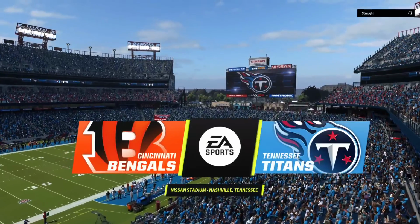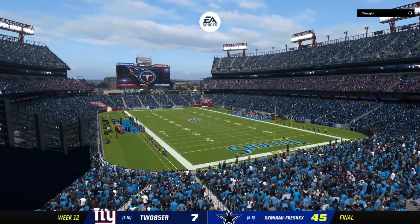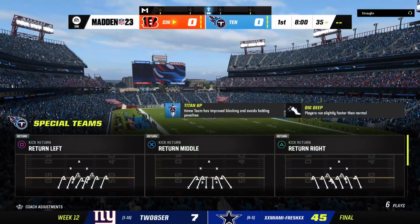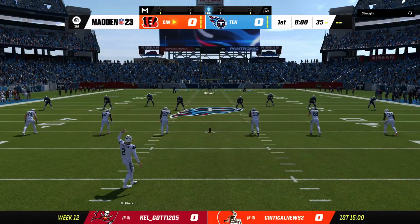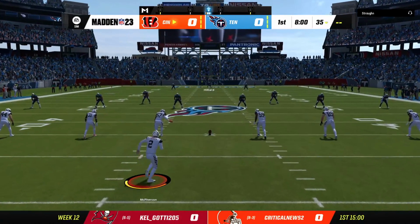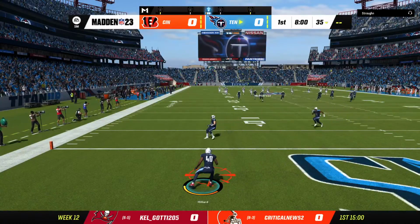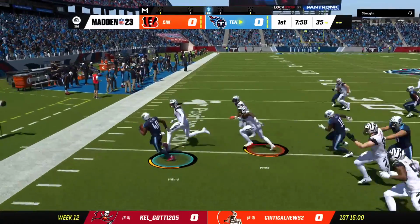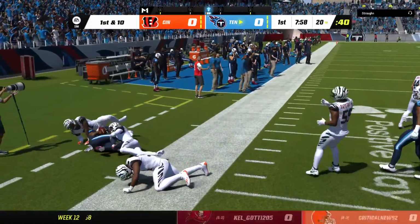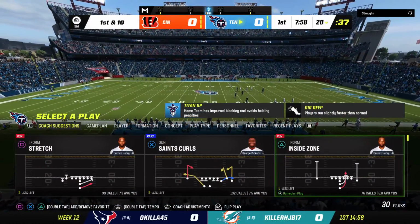We welcome all of you to Nissan Stadium on the banks of the Cumberland River in downtown Nashville, Tennessee. Today, it's Week 12 of the NFL season, and we've got a good one in store between the Cincinnati Bengals and the Tennessee Titans. The final playoff push is upon us. It's Week 12 of the NFL season, and we're underway on EA Sports. Coming out of the end zone, here's Dontrell Hilliard, and he's going to be out of bounds here right at the 20-yard line.